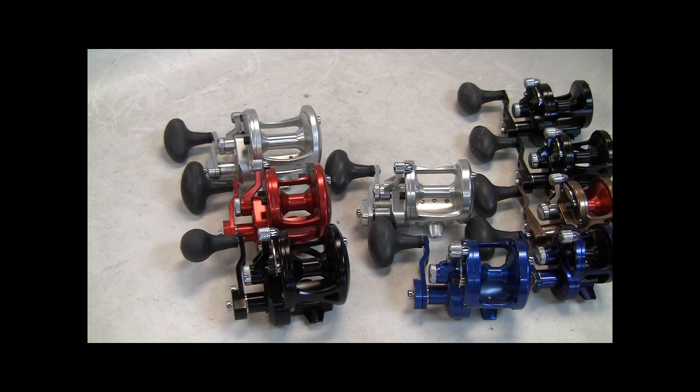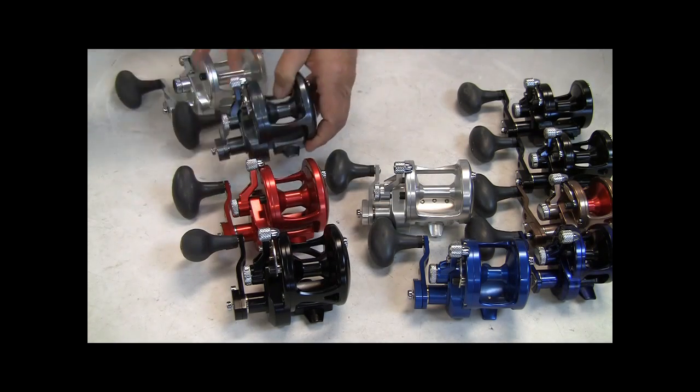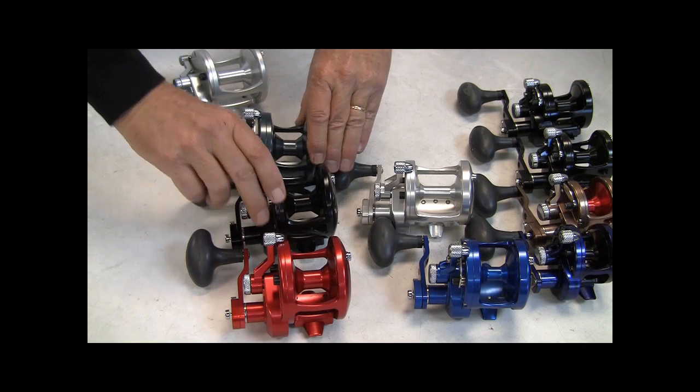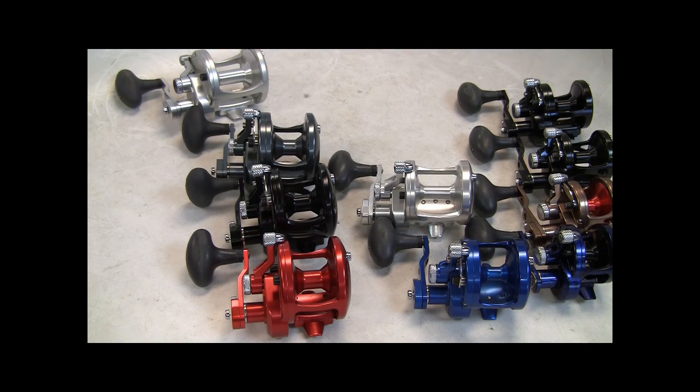And you could go one step above and get into the Raptor series. And with the Raptor, well, sky's the limit, but we still have physical space. The Raptor bumps that up, 30 pounds and 40 pounds for your drag.